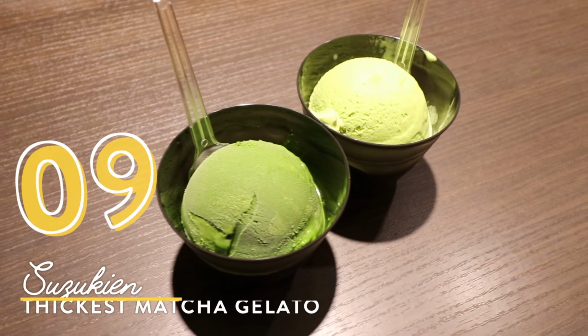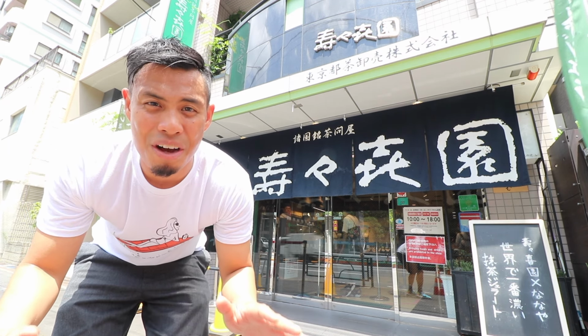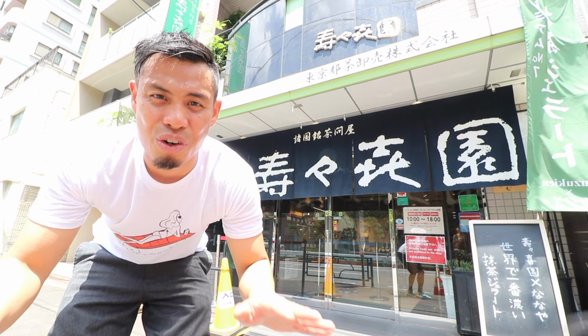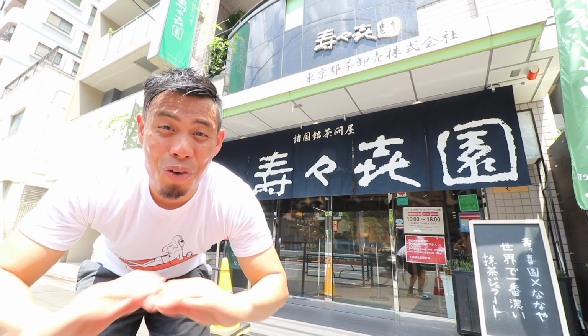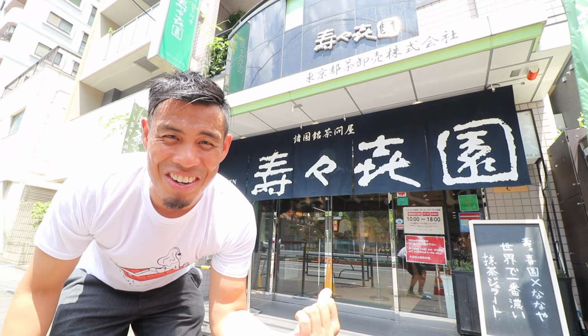Number 9. Thickest matcha gelato from Suzukien. Suzukien is an old school matcha store and they've done a collaboration with Nanaya, and they make the thickest green tea gelato in this world. At least that's what they say. But don't worry, they also have level 1, which is actually one of my favorites. Let's go inside and check it out.